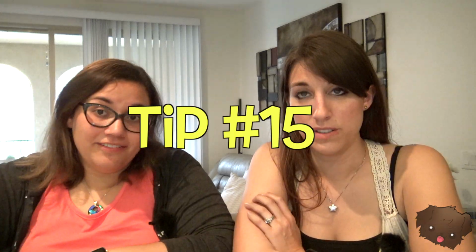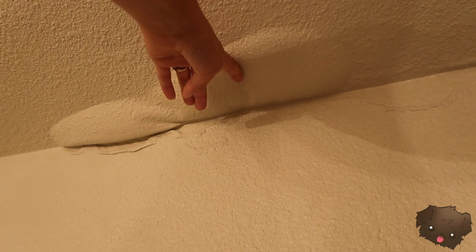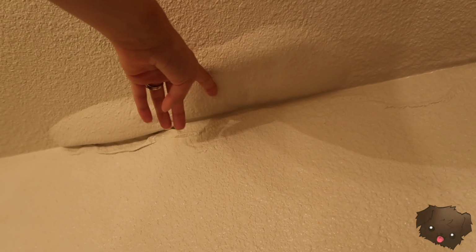Number 15. When you move into a new place, take pictures of everything that is messed up. Take a video or pictures of anything that's messed up, including little scratches on your wood floor. Because in Texas, they said that if there is a big scratch, they might have to replace the entire floor, and that's thousands of dollars that we would have to pay. So you best believe we video documented every single scratch on that floor and sent it to them.